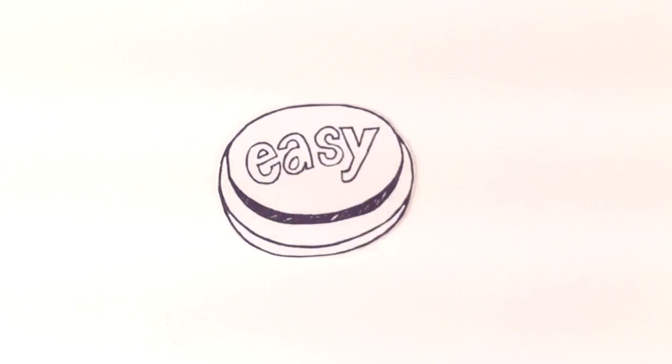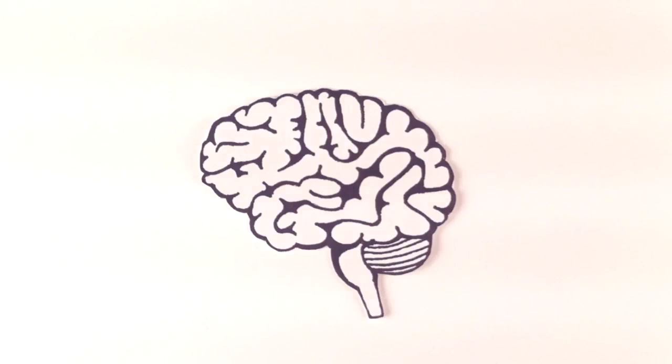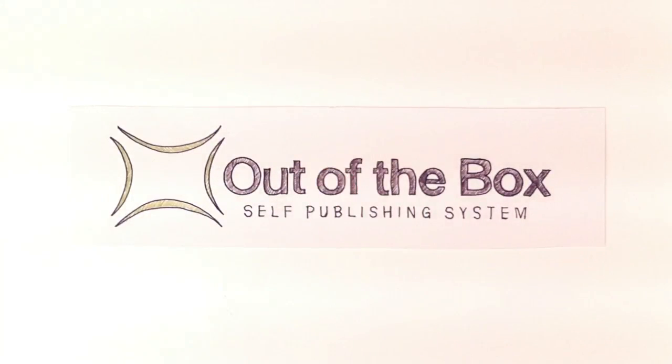Super easy, professionally designed, highly profitable, locally built and printed, just plain smart. Think CommunityLink and think Out of the Box.